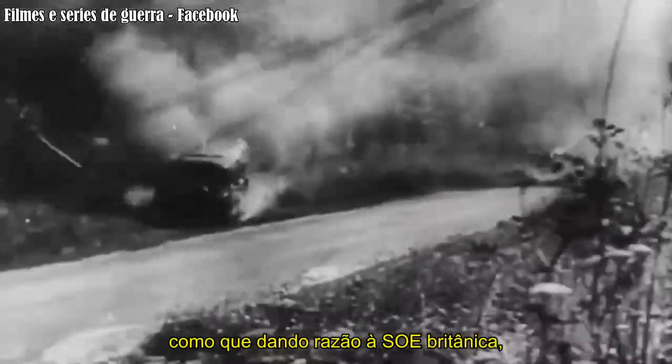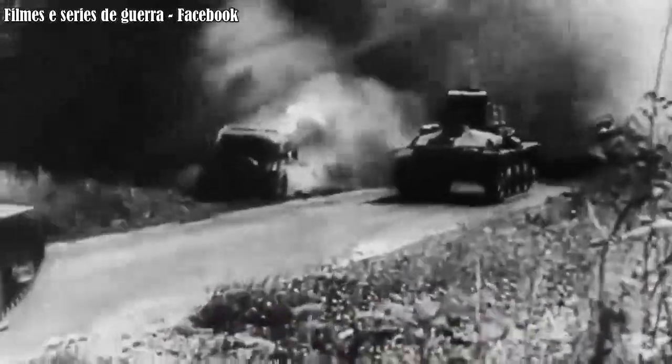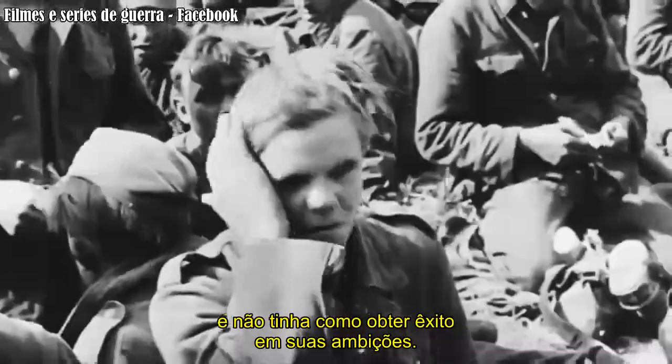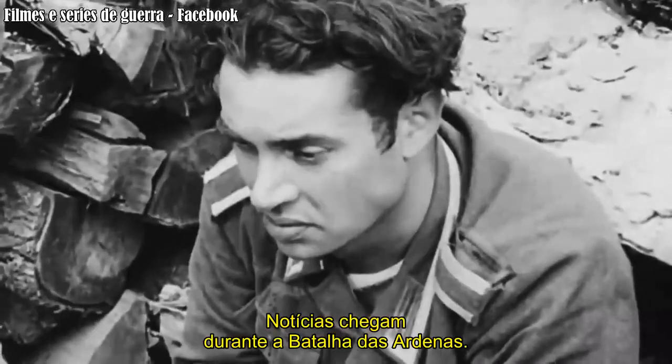His objectives were grandiose, but as if to give reason to the British SOE, Hitler confirmed his strategic weaknesses, seemed to cut himself off from the world, and moreover, lacked the means to see his ambitions through. The defeat of Germany would be all the more a bitter failure.